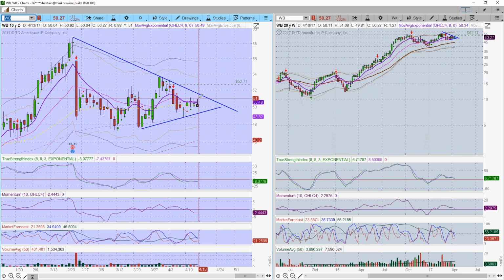It's got some resistance up here about 51, and then resistance that will also come into play at the downtrending line. This formation is very similar to what we're seeing on the S&P, but there are several stocks showing this formation where you've got a nice little wedge going on. If you break out the top, you're expecting it to move higher. If you break out the bottom, of course, you're expecting it to move lower. And right now WB is just in a holding pattern.